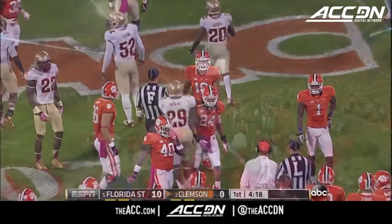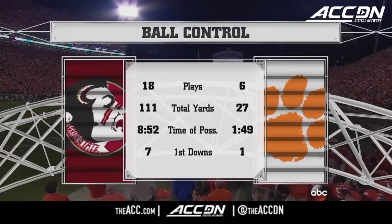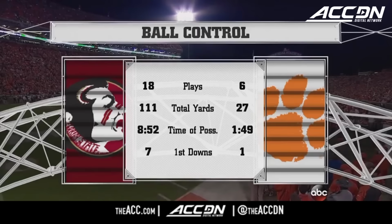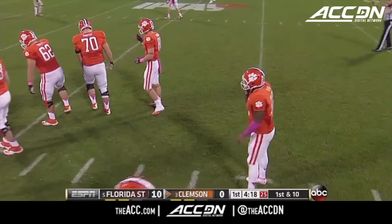And Herbie, what do the numbers show us? Look at these numbers early. Florida State completely controlling this football game up front. I think Jimbo Fisher, again, doing a good job of mixing up his personnel. I think Clemson's defense is confused. And now it's up to Tajh Boyd and this Tigers offense to try to get some momentum created here and see if they can get a little rhythm of their own offensively.